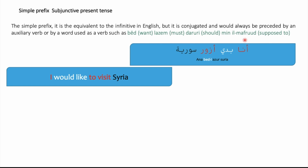But this one is always conjugated and would always be preceded with an auxiliary verb, or a word used as a verb, such as بدي, which means want, لازم, must, ضروري, which also means should, and من المفروض, which means supposed to. So you've got this example which says "I would like to visit Syria," and the Arabic is أنا بدي زور سوريا. So you see here the alif, even though we write it, we don't really pronounce it.